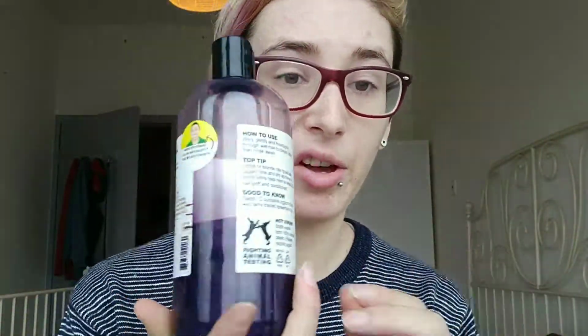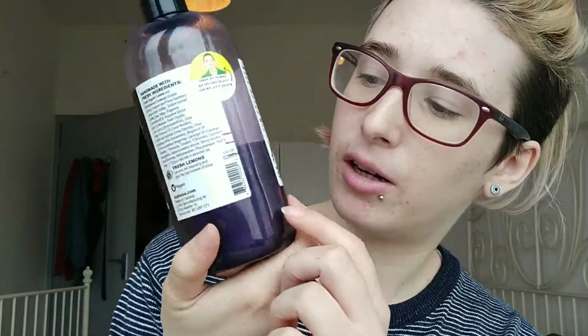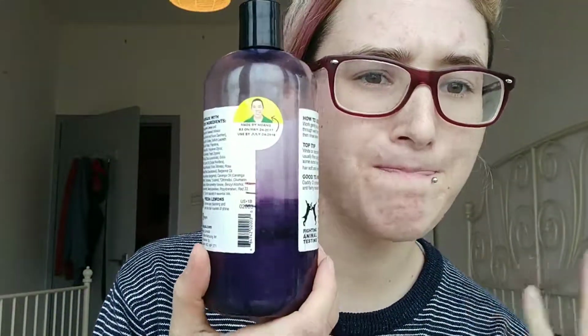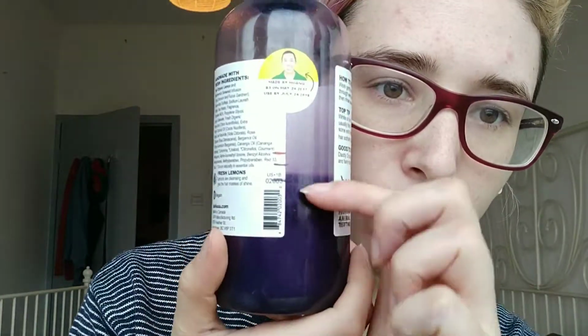Okay, so I'm gonna do what I usually do, which is kind of go top down. So I'm gonna start with shampoo. This is the shampoo I've been using for a while now. It's the Daddy-O shampoo from Lush, which is clearly a purple shampoo for dyed hair, like blonde hair or purple or gray hair.